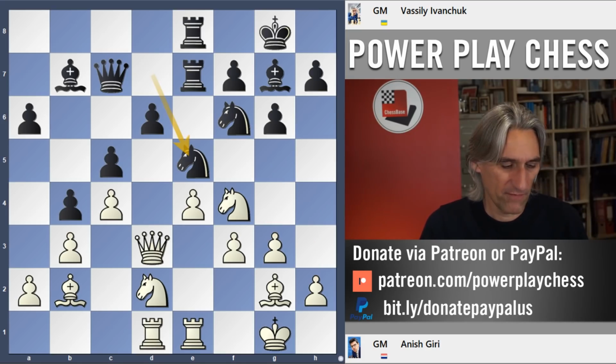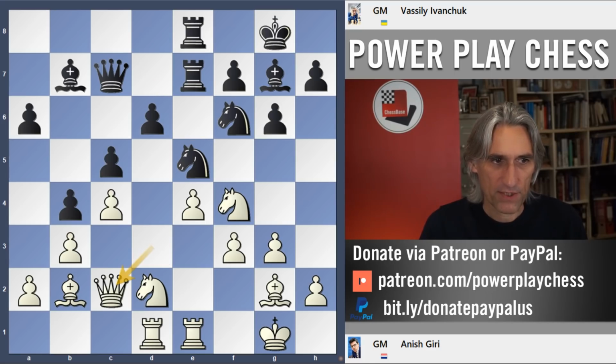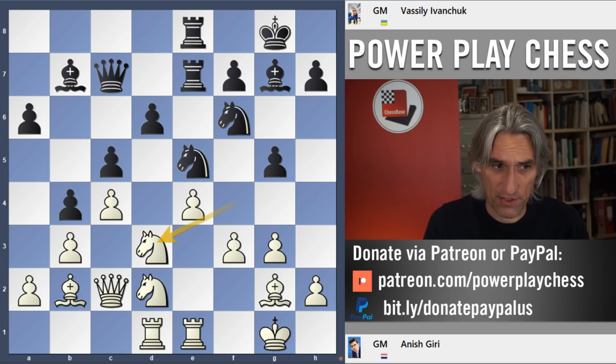Knight e5 from Ivanchuk hits the queen, which dropped back to c2, and now Ivanchuk really takes the initiative. g5. Knight comes back to d3.